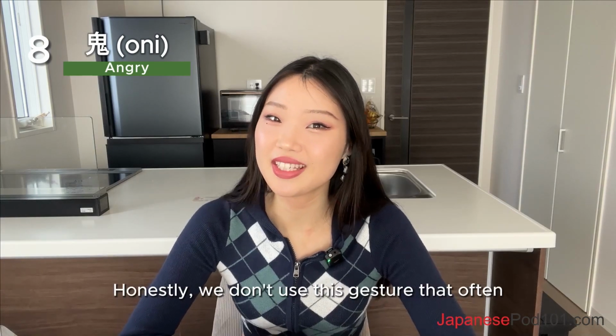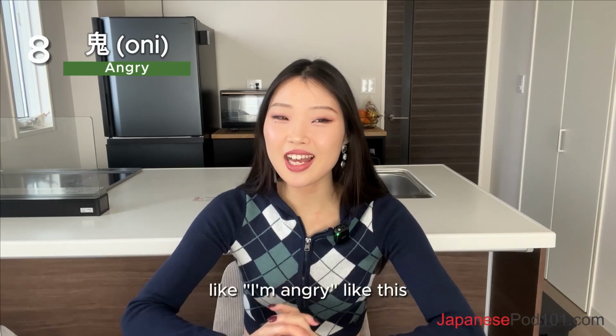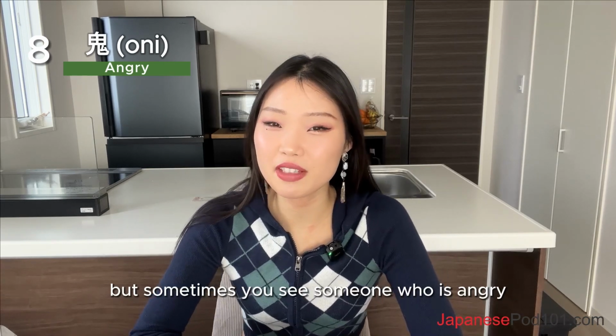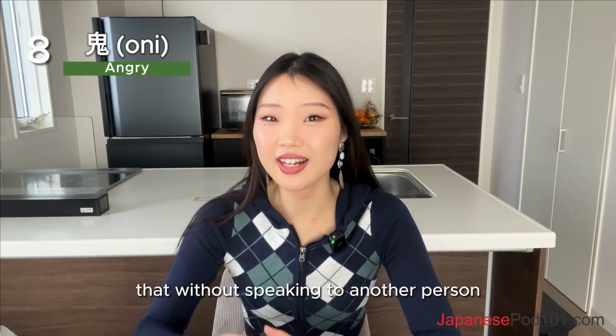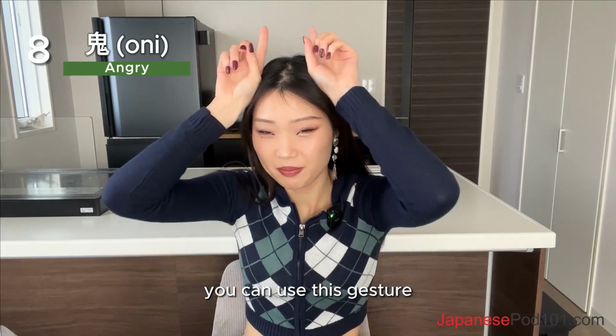Honestly, we don't use this gesture that often. Like, I'm angry, like this. We don't do this. But sometimes you see someone who is angry and you want to tell that to another person without speaking, you can use this gesture.